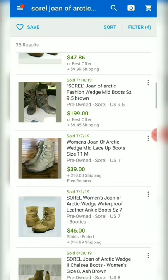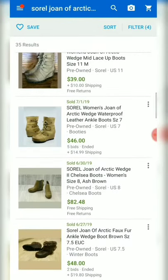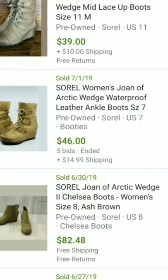Let's see, those only went for 39. That's desperation, 46. I'm not buying these. I'm not buying these. It's too much invested. I have a good feeling about this one.